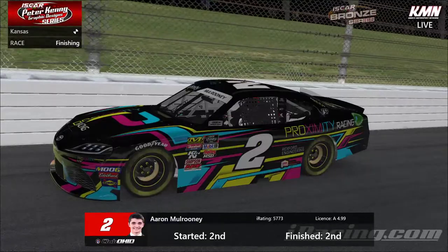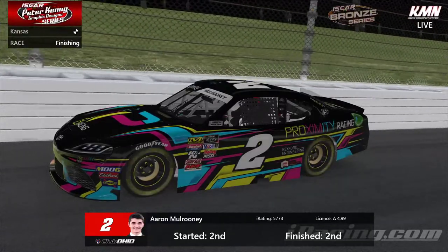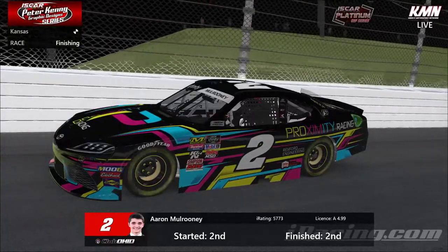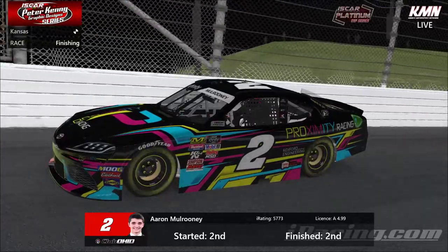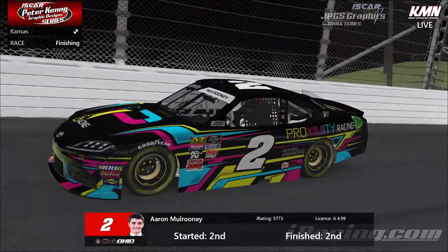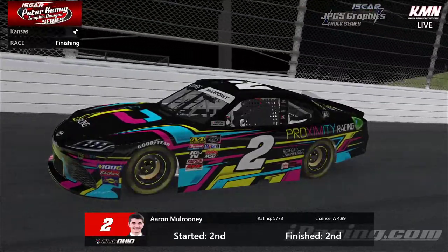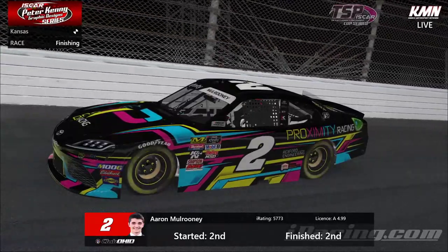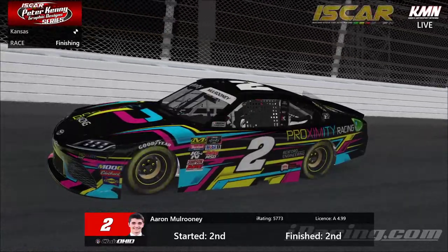I would say the car tonight was interesting. I was basically running the high line throughout the entire night because, frankly, that's how Kansas is. At the beginning of the run or the restarts, you can run that low line for about one lap, and then it's immediately up to the high line. I was just trying to find grip and seeing if I could gain any time on Hunter, and I was able to stay even with him and drive it home to a second place finish.